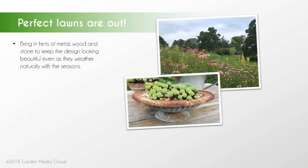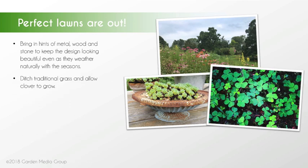Bringing in hints of metal, wood, and stone rather than plastic will help keep the design looking beautiful even as it weathers naturally with the seasons. Ditch traditional grass and allow clover to grow. A chemical-free lawn supports pollinators, local watersheds, and even your own family's health too.